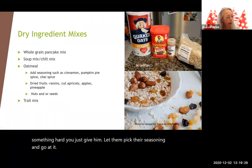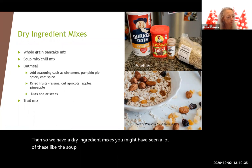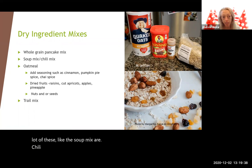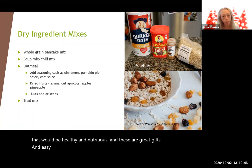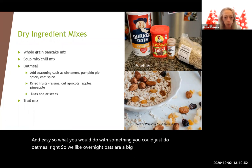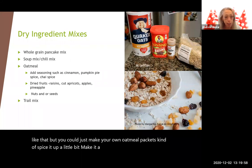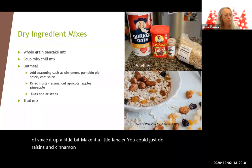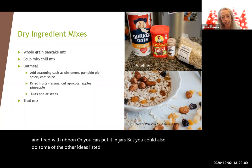Then we have dry ingredient mixes. So you might have seen a lot of these, like the soup mix or chili mixes, but there's a lot of other ones too that you could do that would be healthy and nutritious. And these are great gifts and easy. So something you could just do is oatmeal, right? We like overnight oats, they're a big thing, but you could just make your own oatmeal packets, spice it up a little bit, make it a little fancier. You could just do raisins and cinnamon with the oatmeal and put it in little baggies and tie it with ribbon, or you can put it in jars. But you could also do some of the other ideas listed there, like cut-up apricots or apples.